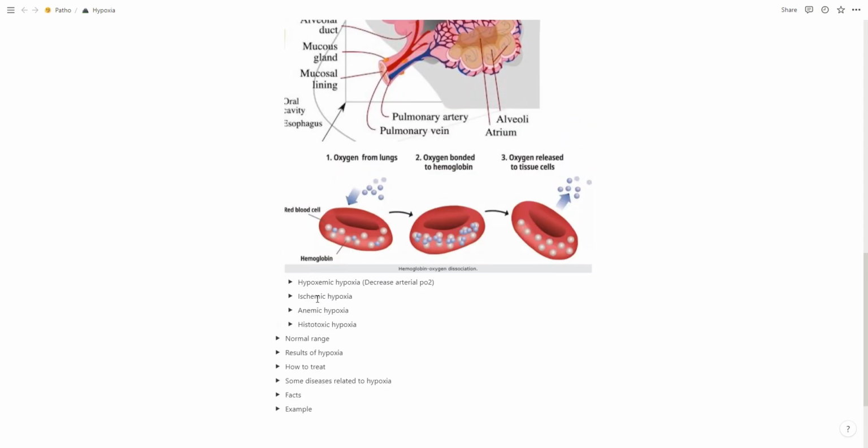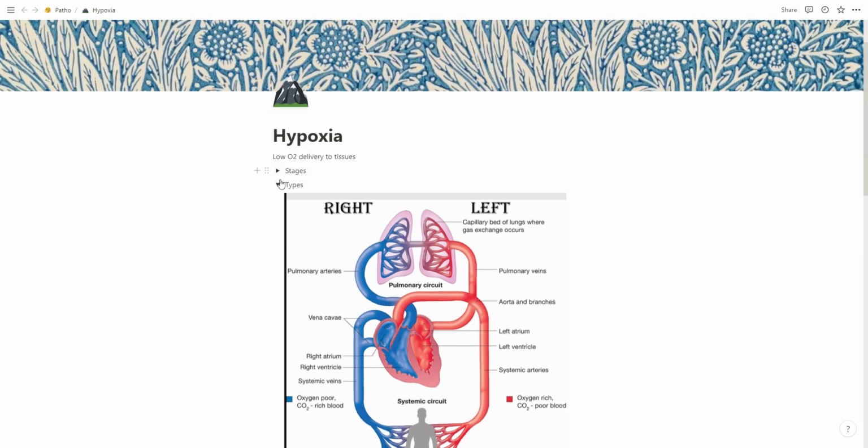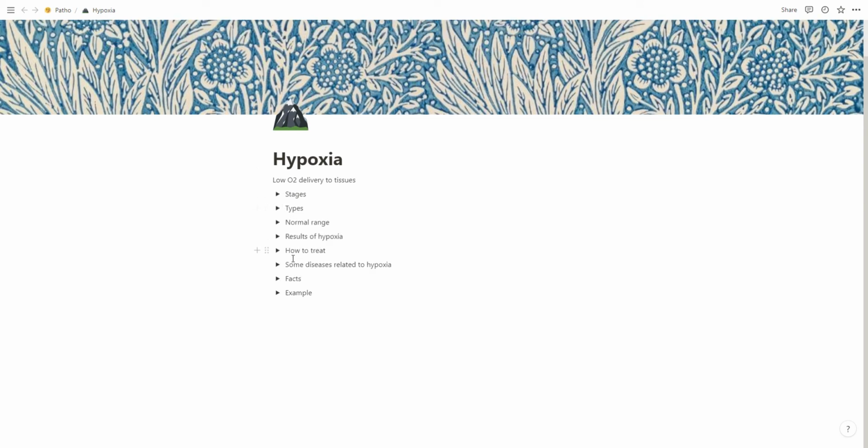Now, moving on to a less hard topic, results of hypoxia. What does hypoxia lead the body to do? It's ischemia, and necrosis. This one is very bad. It basically means irreversible cell death. Basically, that cell just presses the self-destruct button and kills itself.